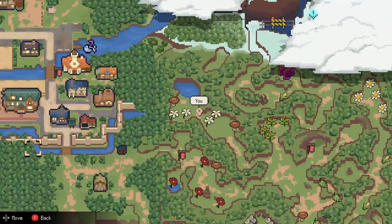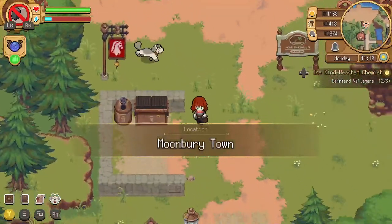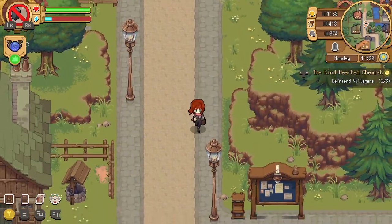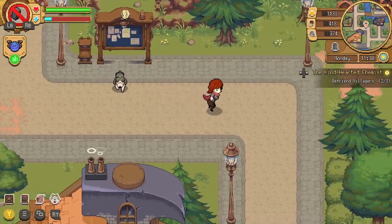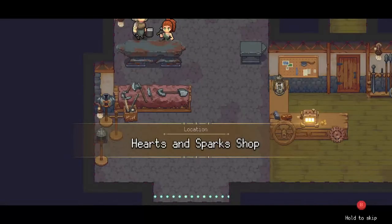Okay. Let's go see about getting our sickle. Oh, and we can pick up our quest for Runeheart too, so we can complete this friendship. Okay, to anyone who wants to take part, we'll be holding a live demonstration of our work at Hearts and Sparks. Anyone who's interested in or planning to do similar work, feel free to come and watch the demonstration. So right where I'm currently going. Oh, puppy's hungry.